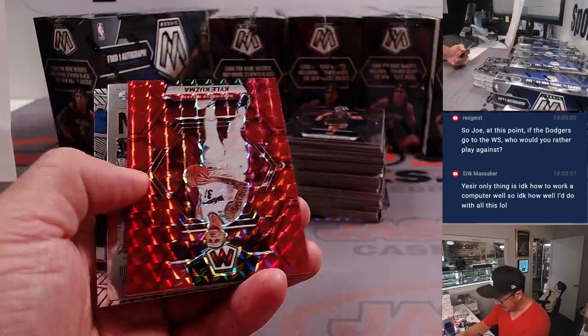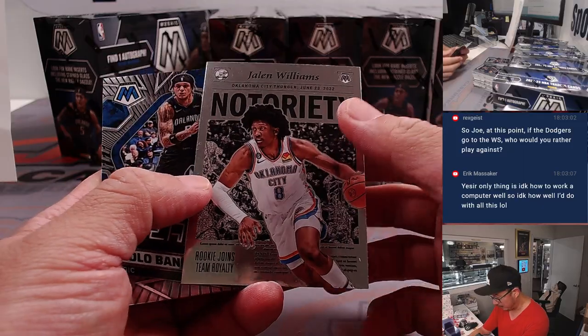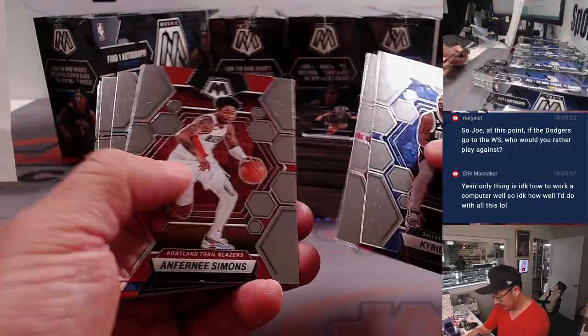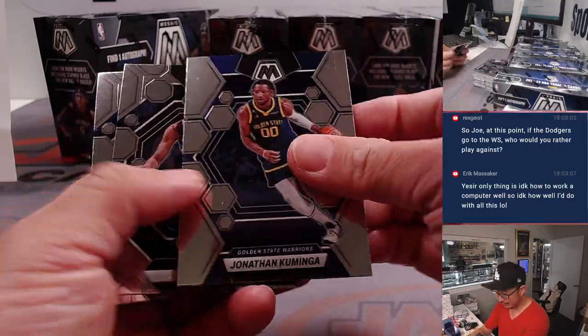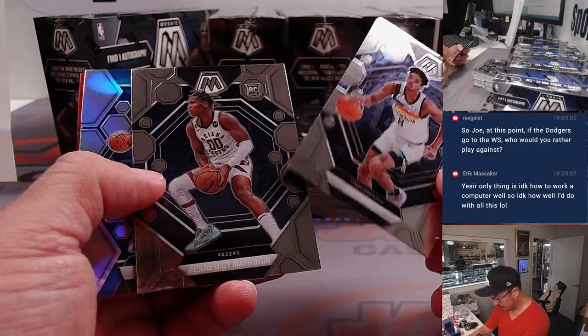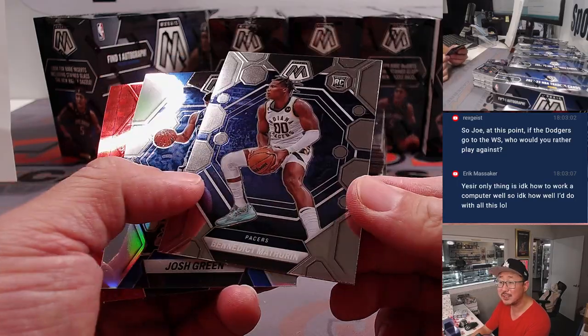Collin Sexton, not numbered. The Kuzma, not numbered. Kind of like this newspaper-looking thing right there. And I guess basketball season is right around the corner, so it's good to kind of start thinking about that. The rookie cards seem to not have color filled in there. I don't know if that was intentional or not.